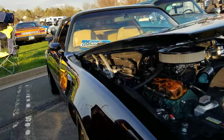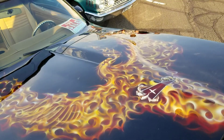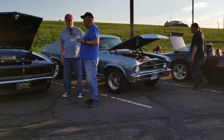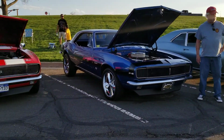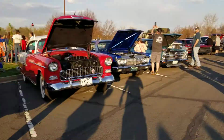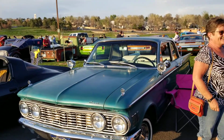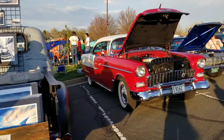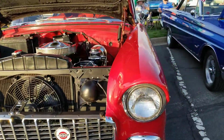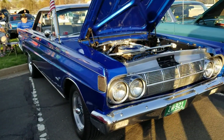Look at the paint on this Firebird. Nova. Camaro. Got a beautiful Comet. Another Bel Air. 55. Well, that's shiny. Another Comet.